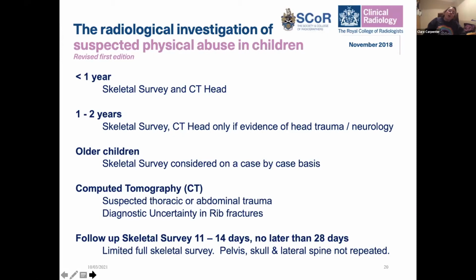So once you instigate the child protection pathway, these are the recommendations for the radiological investigation. The child will have a skeletal survey under the age of 2. It's then case by case above the age of 2. And again, the child protection team will do bloods or CTs depending on if they feel it's indicated. And at 11 to 14 days, that skeletal survey may be repeated.